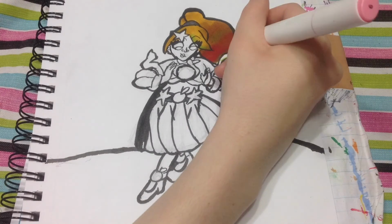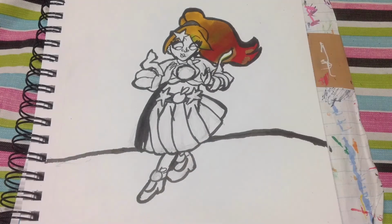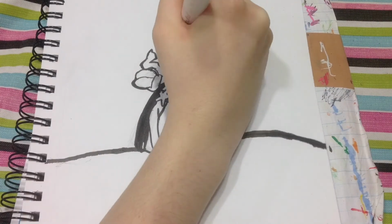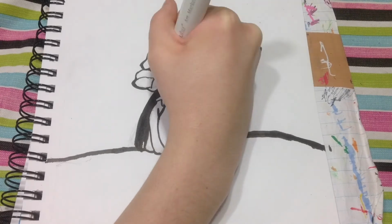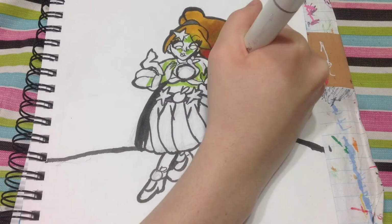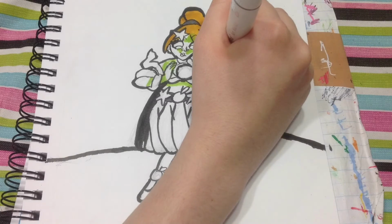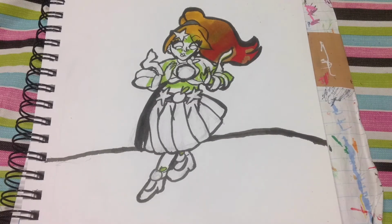So here I was trying to show that, but I don't know, I feel like I may need more practice with showing lighting effects. But in the end, I still think that this drawing was very fun, and I can see that I'm doing the lighting more, trying to show it on the dress and her arms and fingers and that sort of thing.